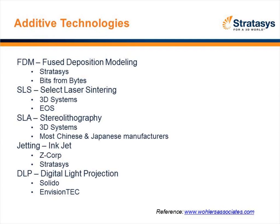They do have a presence in the U.S. and in Canada as well. That process typically takes a powder supply and utilizes a laser to actually solidify the powder itself. Once the part's completed, you move the completed part out of the powder bed, and then go through a variety of cleaning processes. These machines are typically a bit more expensive than you'll find from the FDM technology.